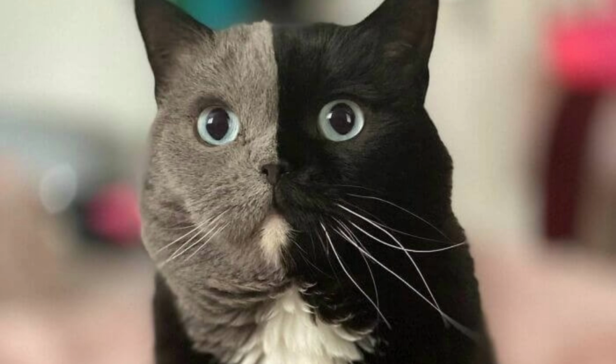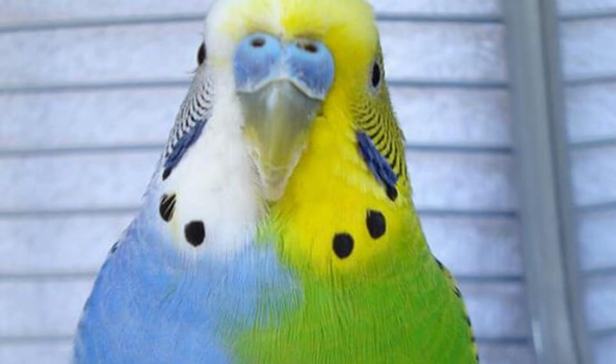A two-tone budgie. Most people have seen or had one of these little guys before. This is called a budgie and they're really brightly colored, but they usually come in either blue or green. This particular budgie looks like he couldn't decide what color he wanted to be, so he just went for both colors.